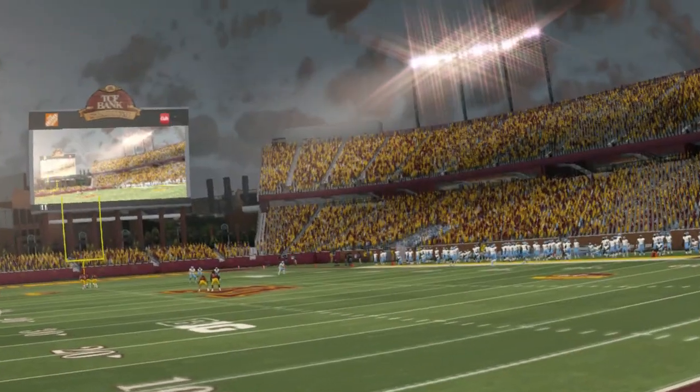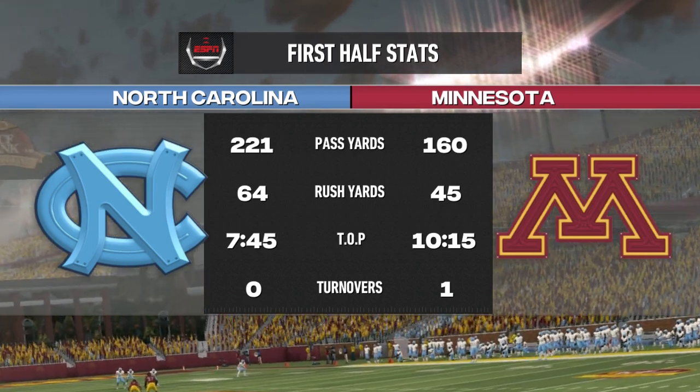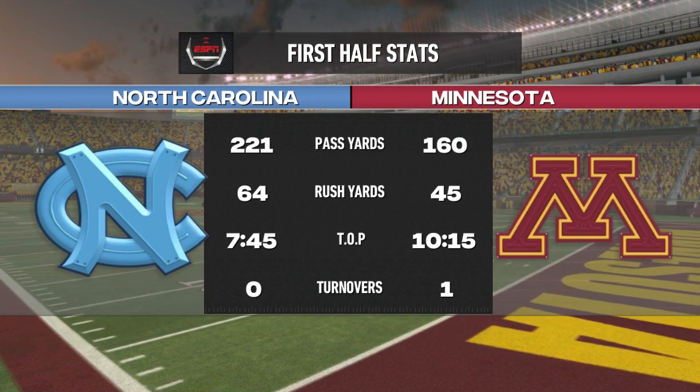What do you think Herb Street's first point of analysis will be? I don't know, something to do with quarterback play, I'm sure. I mean, we've got to hear that stuff all the time. It's all about the quarterbacks. Brad and Kirk ready for the second half.